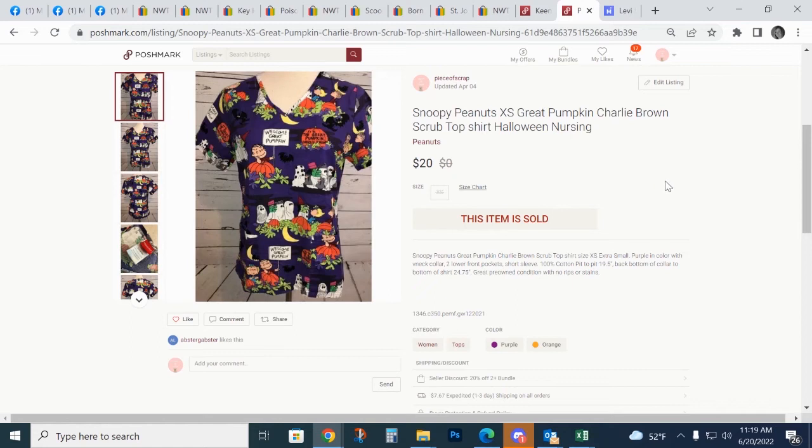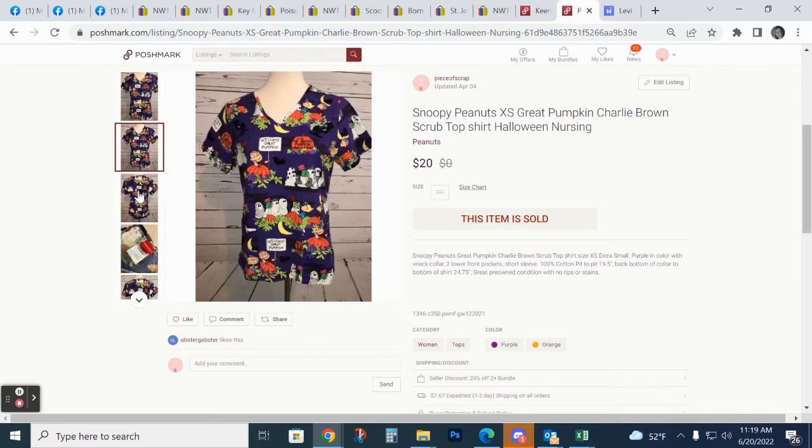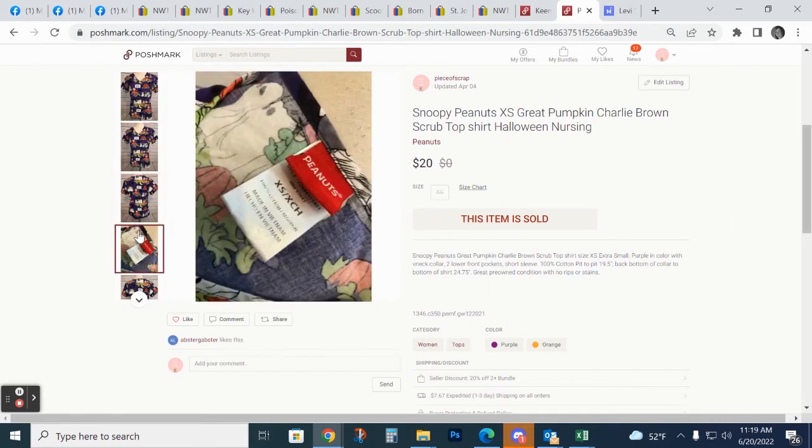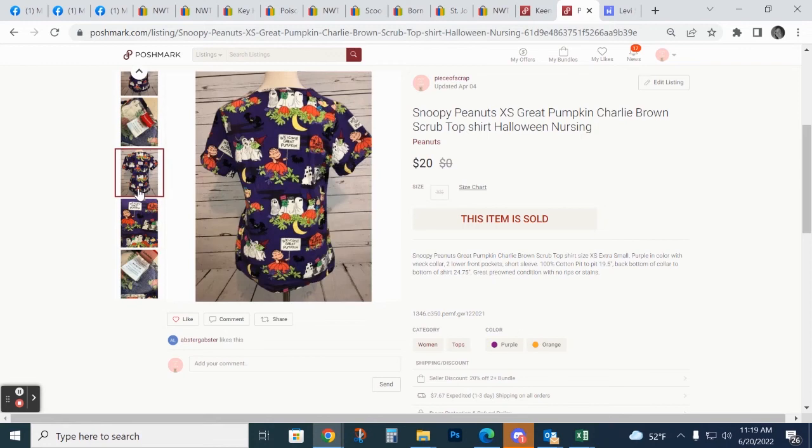The next item is a scrub shirt. This one's Snoopy. It's a Great Pumpkin holiday scrub shirt. Now this sold in April. I paid $3.50 for this. It sold for $20 on Poshmark. So my profit, $10.78. I do pick up these scrub shirts year round. And as you can see, this one sold in April and it's nowhere near Halloween. I do list seasonal items year round.